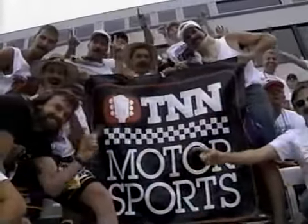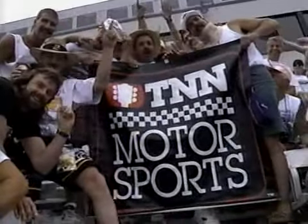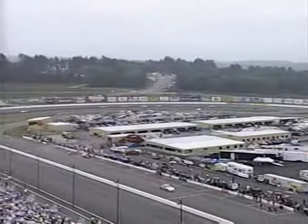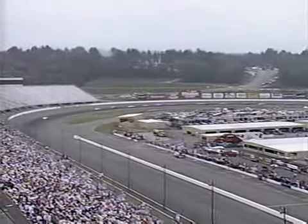91 laps complete. There are a bunch of TNN fans. Well, look at the one with the neck brace. Has he raced against Jimmy Spencer? Oh, Mikey. Mikey. All right, folks, bring the banner back. All is forgiven. No questions will be asked.